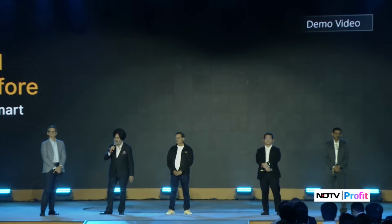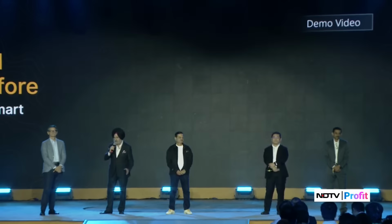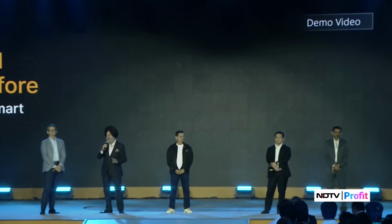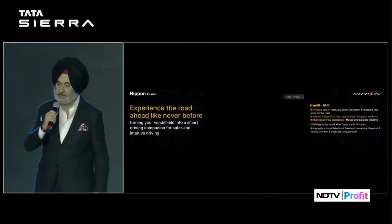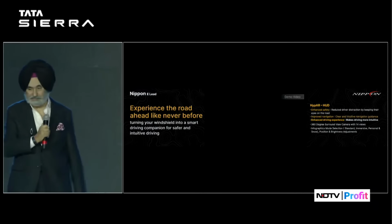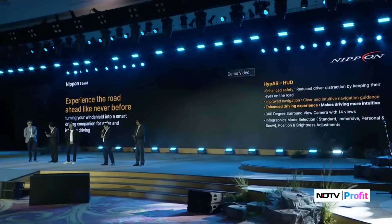For the industry and for Tata Motors, I dare say, Hyper HUD represents a powerful opportunity to elevate Sierra brand value and lead to the next wave of intelligent mobility. Thanks. Thank you. Mr. Leonard, over to you. Thank you, Mr. Goindi.